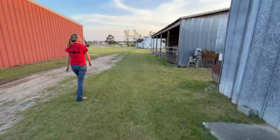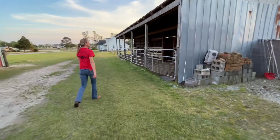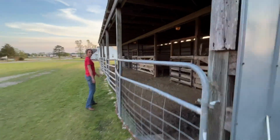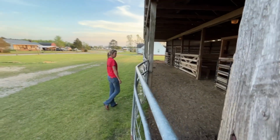Well, if you're gonna check on it, better be right quiet, because if Elmo sees us, you know he's gonna come a running. Oh, look at my gate. Hold on a minute. Elmo's been pushing on my gate again. If y'all can't, there we go.